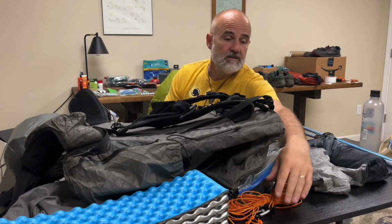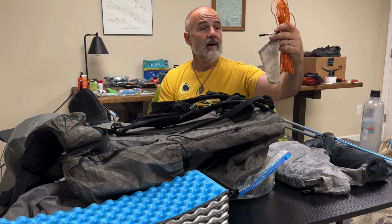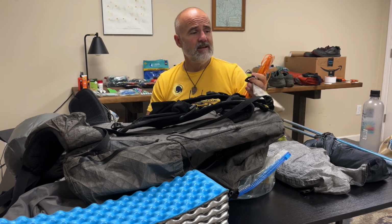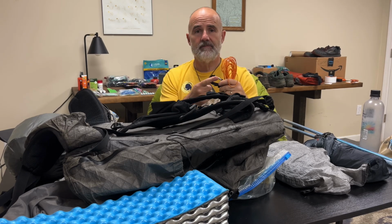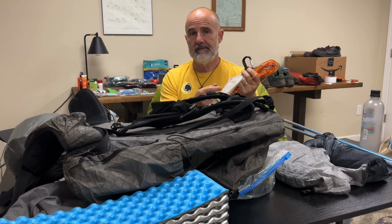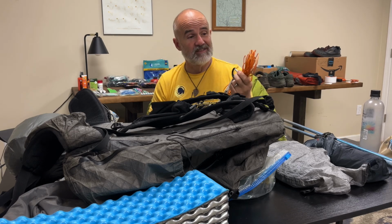I had my bear hanging kit. Something just fell. It became more of a rodent hanging kit. I just used a regular carabiner, not one for climbing, but just a lightweight aluminum carabiner. My rock bag and my arborist rope.